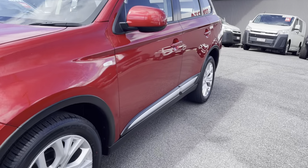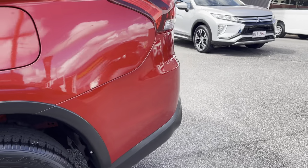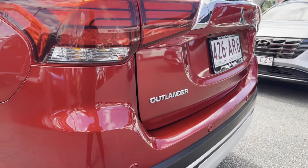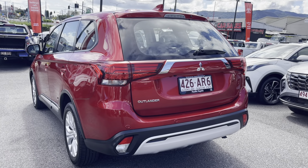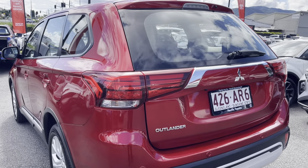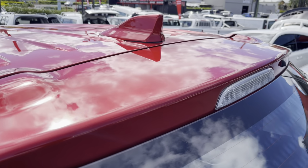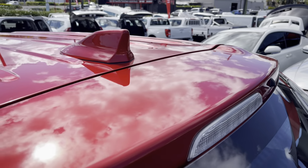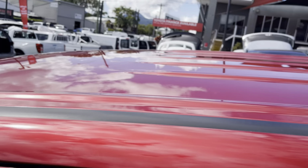Making my way down to the rear of the vehicle right now. Wow, I can't believe that paint's in great condition there, Laurie. You can see that it's been looked after really well. Just going to go up onto the roof just to make sure there are no paint imperfections in the roof itself. Across the top of the roof.